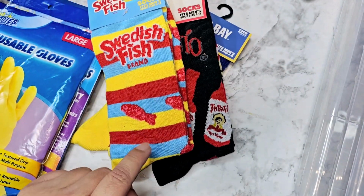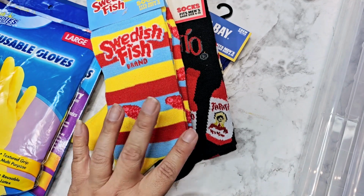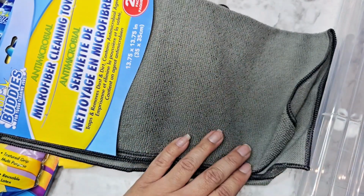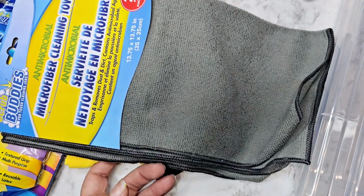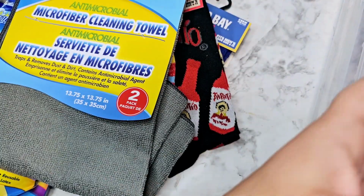And then Sunny Boy loves the Swedish Fish candy. That's one of his top favorites, so I got that for him for his stocking. And then I just need some more cleaning supply stuff. My mom and I bought new cars, so I need to keep up with the maintenance of them and keep them looking shiny and pretty. So that's what I really wanted the gloves and that for.